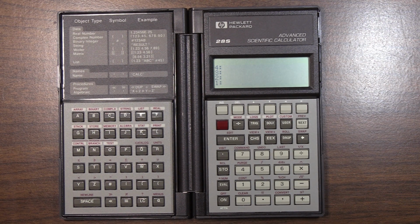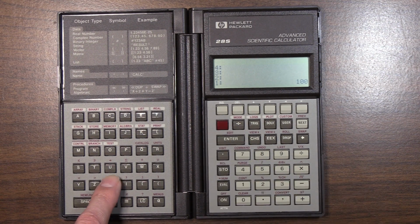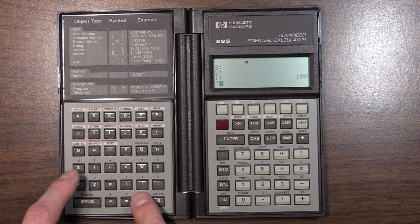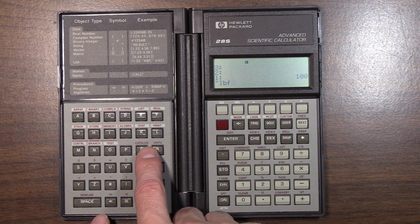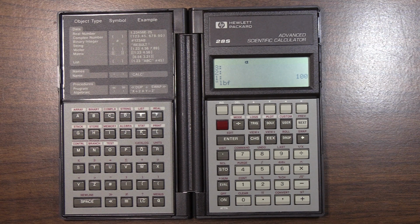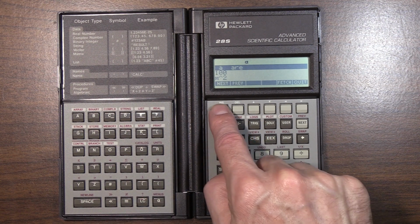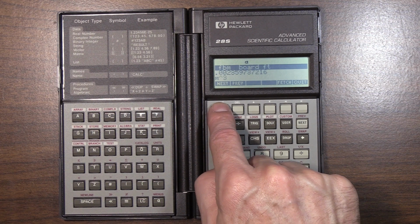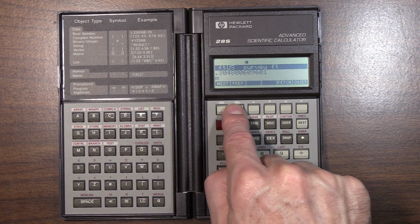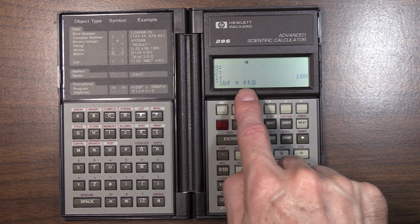Another very cool thing this could do was unit conversions. So let's say we had 100 and we wanted to put in pound force. If you didn't know the abbreviations, you would have to look them up in the units menu. You could fetch them out of there. In fact, I'll do that. If we go into units, let's say I wanted feet, so I hit the F, that gets me close, and then I can find feet right here, and I could fetch it, which will put it there.